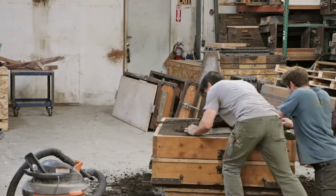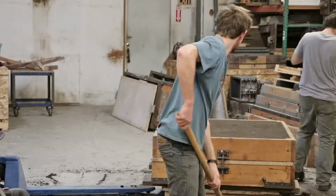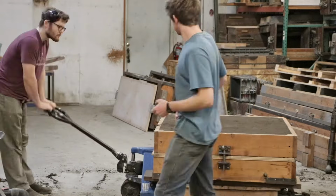One day when I have a boatyard workshop somewhere in the world, I'd love to set up a facility for doing castings on some scale, probably smaller than this, but being able to produce some bronze parts in your own workshop would be really amazing.